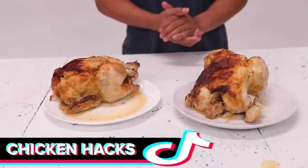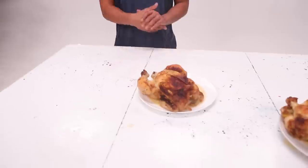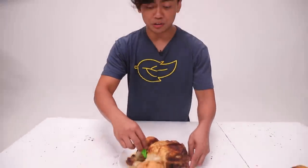We have here some chicken, some rotisserie chicken. Yes, they even use the chicken as a victim to do these advertising hacks. Let's leave this one alone, okay? This is our regular rotisserie chicken. How do we make this chicken look good? This is kind of dumb, but I want to try it. They use balloons, okay? They stick the balloon literally inside the chicken right here, just like that. And then they blow into the balloon to make the chicken look juicy.